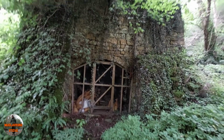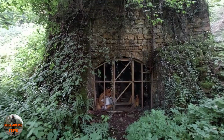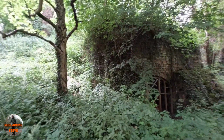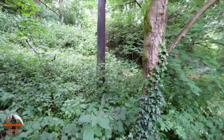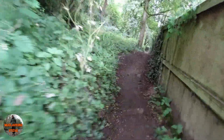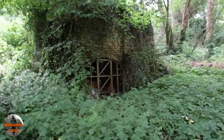So that is that. And that is the only one left in Knaresborough, as far as I'm aware, guys. It'd be amazing if they took all the plant life off it and tidied it up a little bit. It would look amazing. I'm trying to get a better view, coming around here, but you can't see much. See how hidden away it is. But yes.